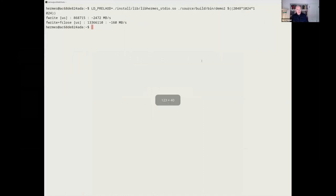Okay. So you see, this is writing to the local SSD here, which is rated at about 200 megabytes per second. Of course, the first number, that's buffered I/O, we are writing 2 gigabytes, but I have, I believe, 16 gigs of RAM. So this is just buffered I/O, pretty quick. But then the flush occurs, obviously, in the fclose, and we are going down to about 160 megabytes per second, which is more realistic and which is what you would get from FIO or some of those benchmarks. So this is just to show the adapter work. The adapter works for standard I/O, and we also have POSIX and MPI I/O in preparation.